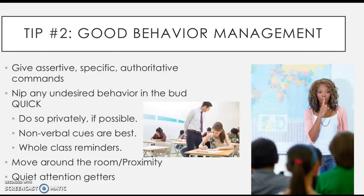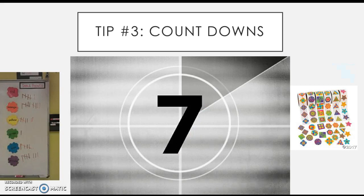Quiet attention getters are really, really helpful. You can have them repeat your clapping, like 1, 2, 3, or you can do, if you hear my voice, clap once, or you can say 1, 2, 3, eyes on me. Any kind of an attention getter to get them back on track if you notice your class is off topic is really helpful. So tip number 3 are countdowns, and countdowns are great time management savers.